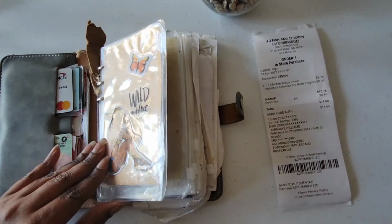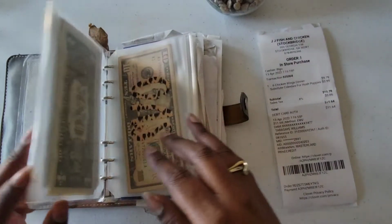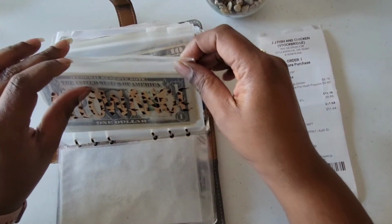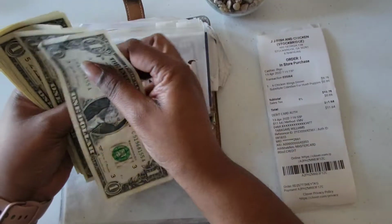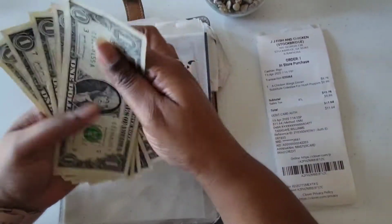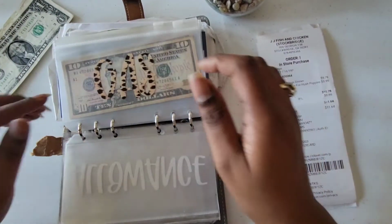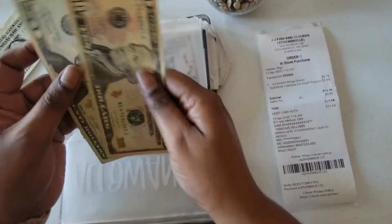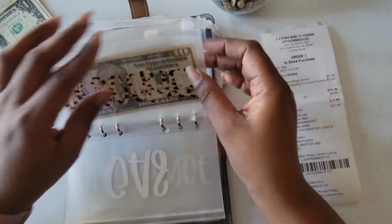So let us go into this. Let's see what we have left. I haven't stuffed this in years, so whatever's in here, just been in here. Allowance has 1, 2, 3, 4, 5, 6. I thought one of them was upside down. I left the money holders upstairs. I just walked in, I was like, I need to do this. Gas has $30 left in it, from Lord knows when, y'all, really?